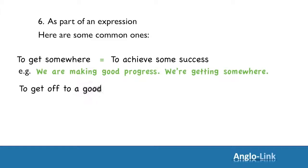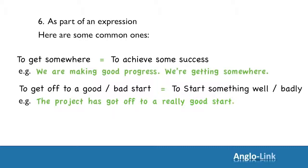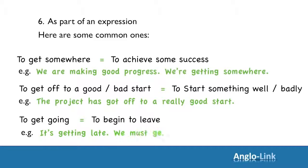The next one. To get off to a good or a bad start. That means to start something well or badly. For example, the project has got off to a really good start. And the final example of an expression with get is to get going, which means to begin to leave. For example, it's getting late. We must get going.